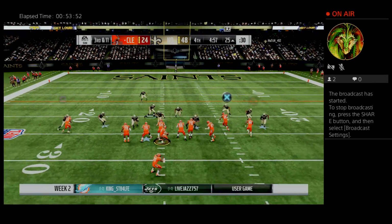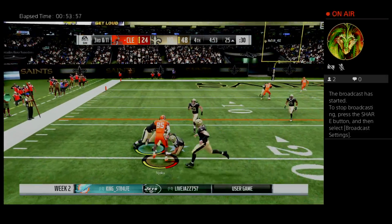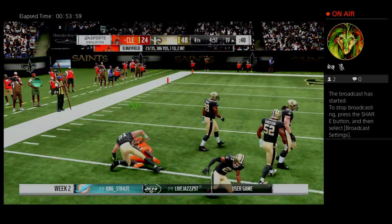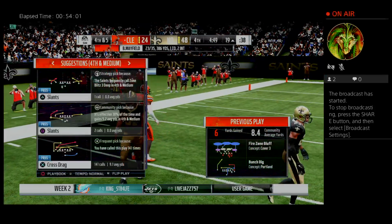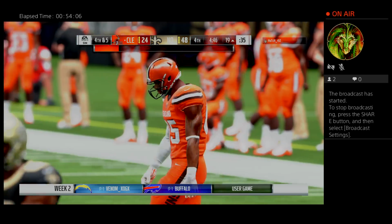Yeah, nice job to force the incompletion. Now Mayfield, throw left side, caught by the tight end Njoku. And he'll be brought down inside the 20 at the 19. The completion good for only 6, and that'll bring up 4th.